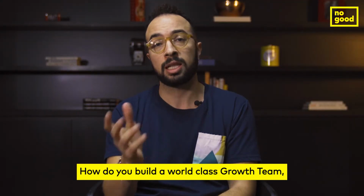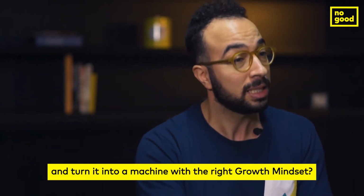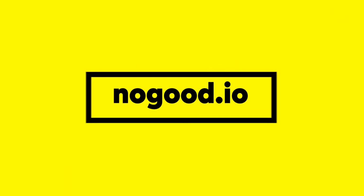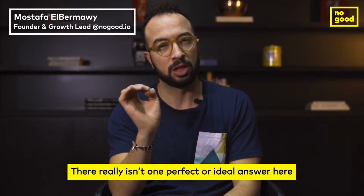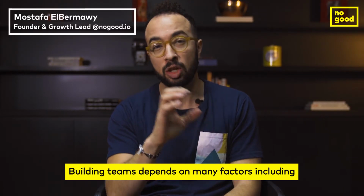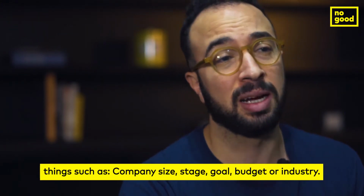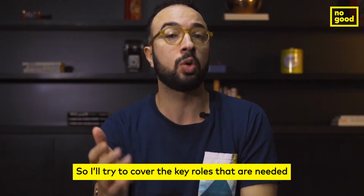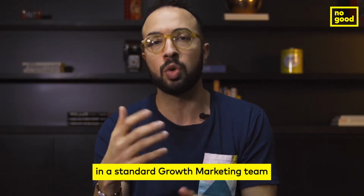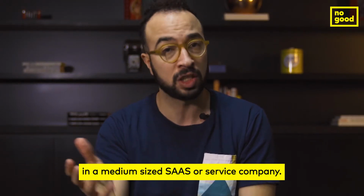How do you build a world-class growth team and turn it into a machine with the right growth mindset? There isn't really one perfect or ideal answer here. Building teams depends on many factors, including things such as company size, stage, goal, budget, or industry. So I'll try to cover the key roles that are needed in a standard growth marketing team in a medium size SaaS or service company.